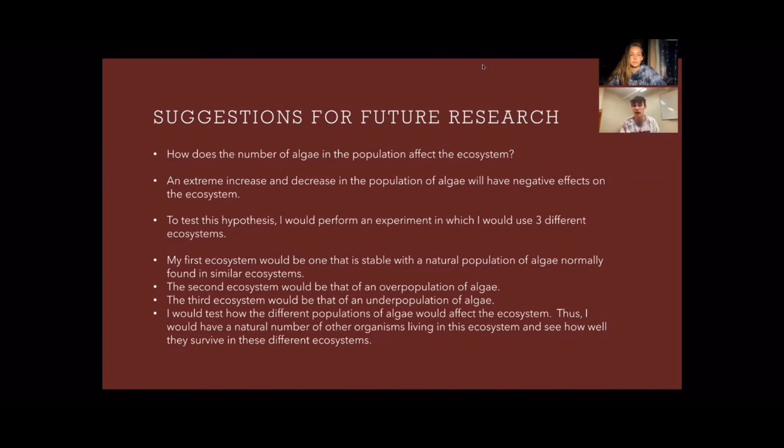To see how the population of algae would affect things, I would compare each ecosystem and see how the other organisms in each ecosystem compare to each other, and if one did better and served the ecosystem better than the others. Next slide.